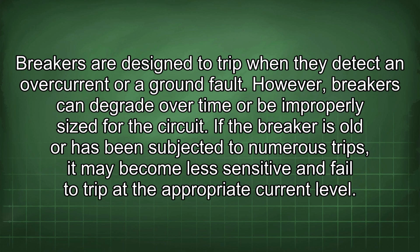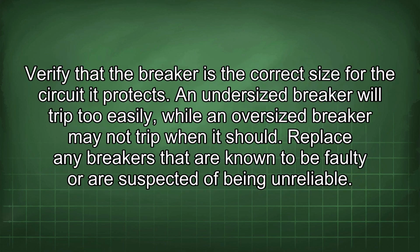Breakers are designed to trip when they detect an overcurrent or a ground fault. However, breakers can degrade over time or be improperly sized for the circuit. If the breaker is old or has been subjected to numerous trips, it may become less sensitive and fail to trip at the appropriate current level. Verify that the breaker is the correct size for the circuit it protects. An undersized breaker will trip too easily, while an oversized breaker may not trip when it should.